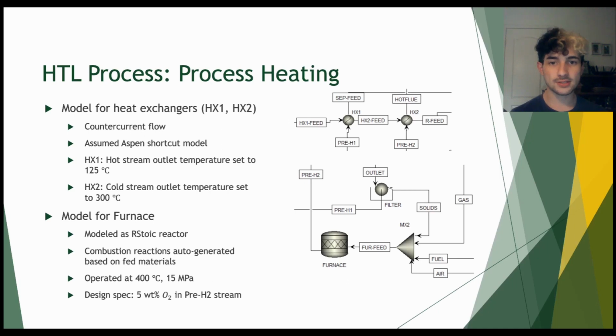When modeling the furnace, an RStoic reactor was used to allow for the combustion reactions based off of the feed materials to be automatically generated. The furnace was operated at 400 degrees Celsius and 15 megapascals, and a design spec was added so that the stream leaving the furnace would contain 5% oxygen by weight. This ensured that the oxygen supplied to the furnace was in excess.